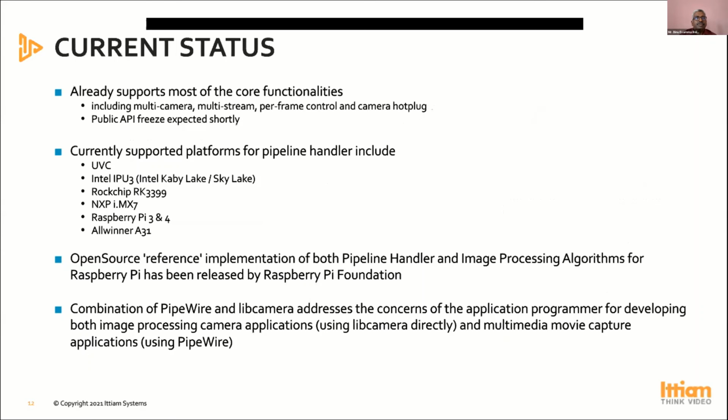So going on to the next slide, this project was started sometime in the 2018-19 timeframe, and the current status is that it supports practically most of the core functionalities one way or the other. It supports multi-camera use cases, multi-streaming, per frame control, and camera hot plug, among other things. But the public API for libcamera is not yet frozen. It is expected perhaps in the shorter time frame.